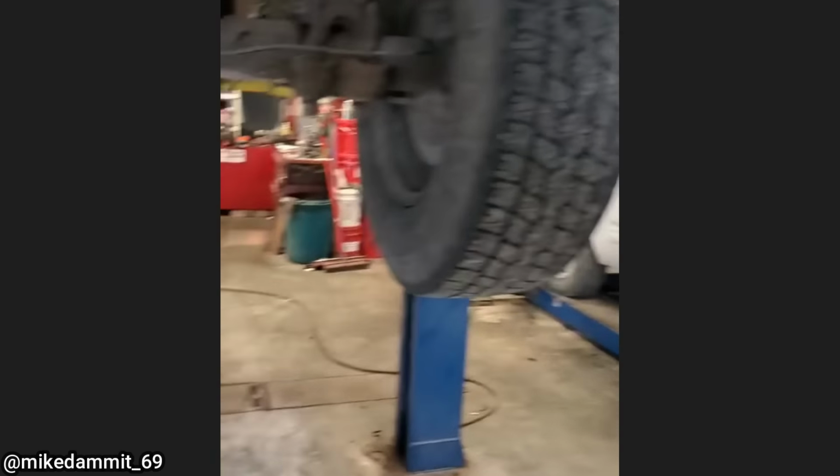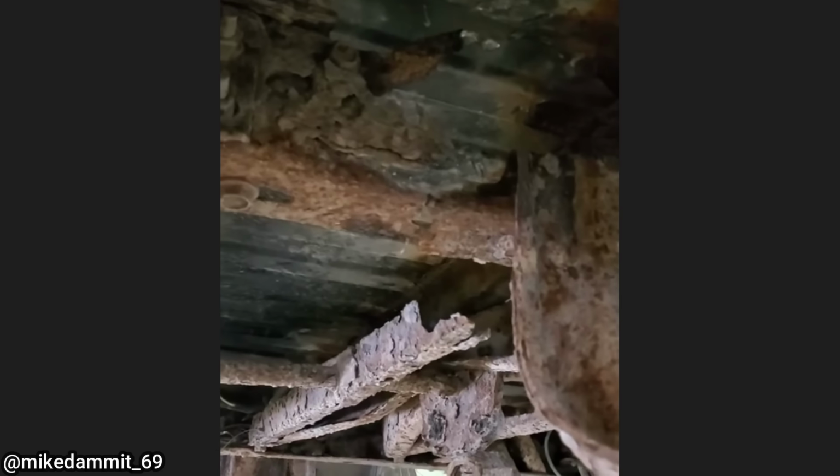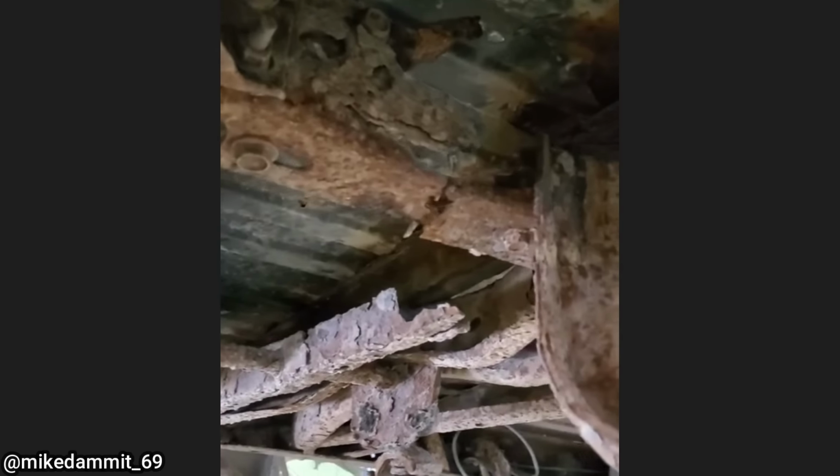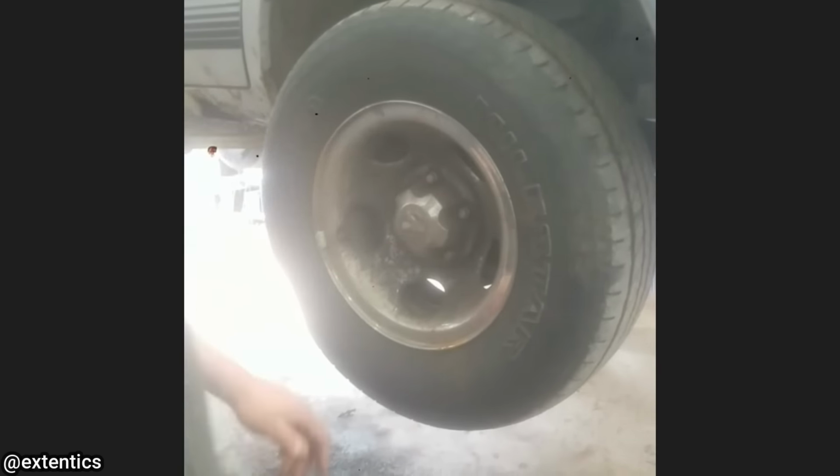Customer wants us to install a four-flat trailer wiring. Not exactly sure he'd be able to pull anything. And this vehicle was driven in like this.